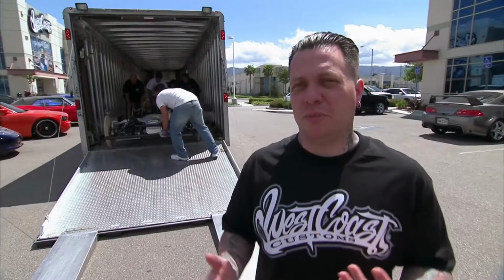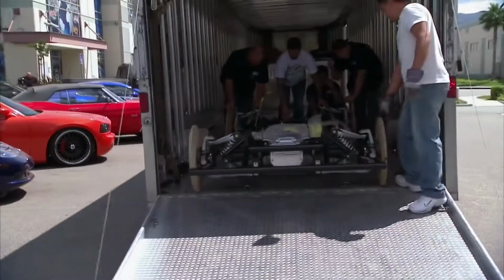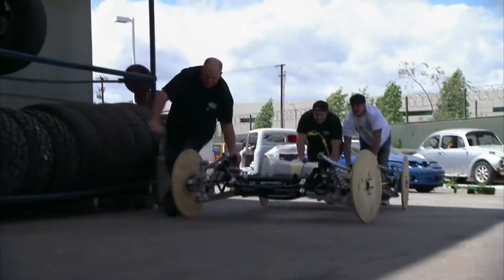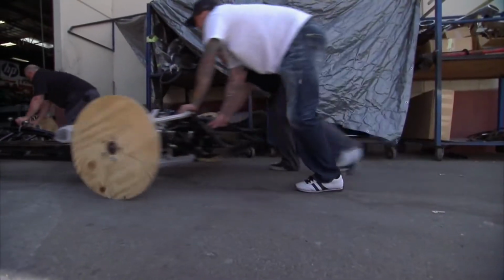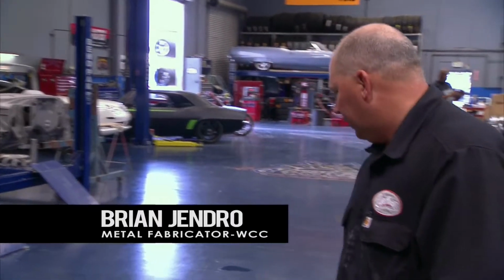So finally the chassis is here. It got caught up in a little bit of a shipping issue, but the good news is it's here, and these guys are gonna bust ass and hopefully get this car back on track. It looks bitchin'. Came out nice. All the brand new Corvette stuff with the Viper rear end. I mean, this is the way to do it right here. So basically right now we just need to get to work and get it done.